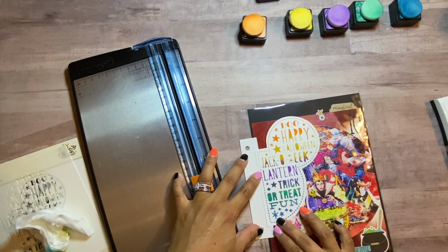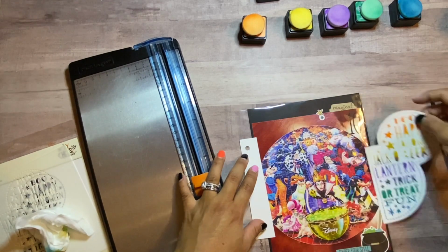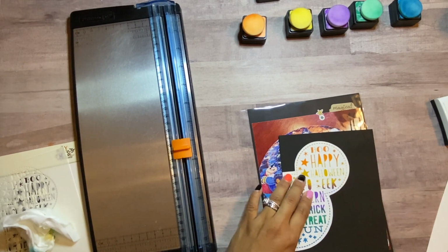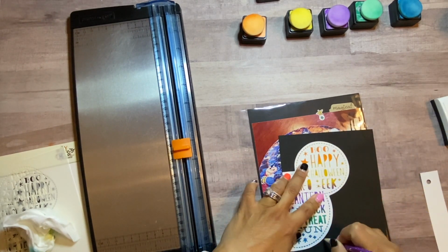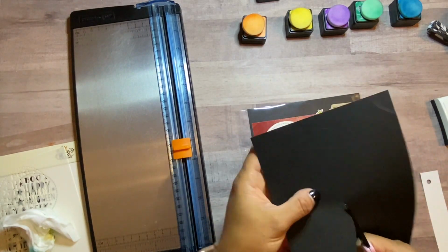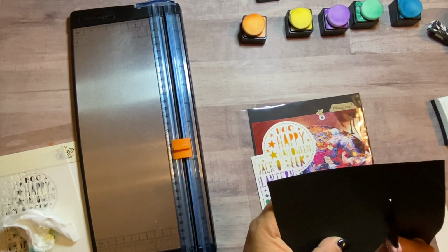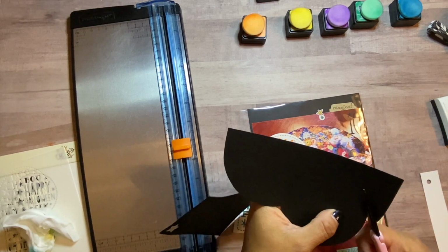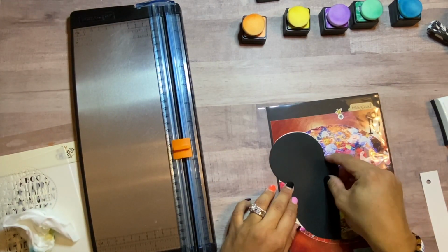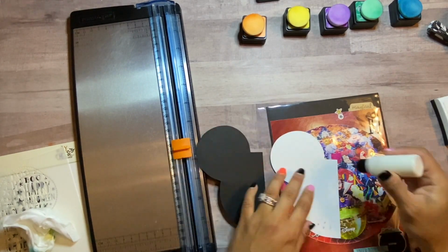I don't want it too thick. So I definitely want to add that. So I'm going to go ahead and cover the back of it because I don't want it to show the white. So I'm just using leftover black cardstock from the piece that I cut out from, you know, just scraps from my piece that I used.